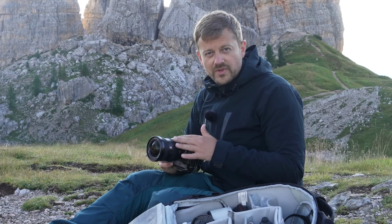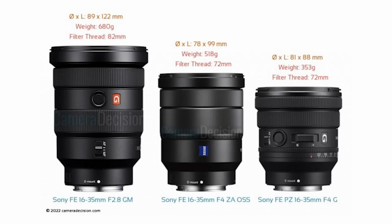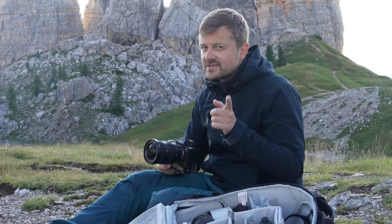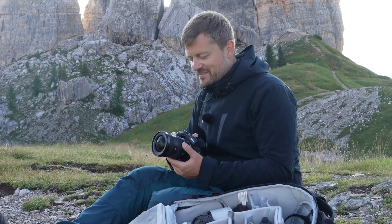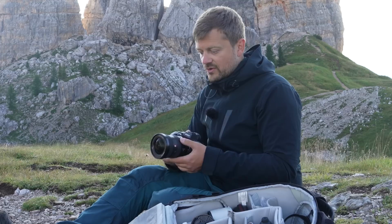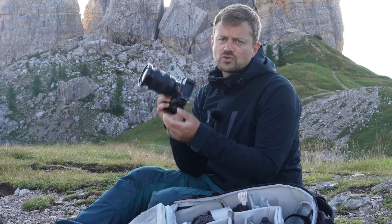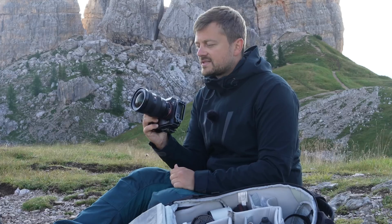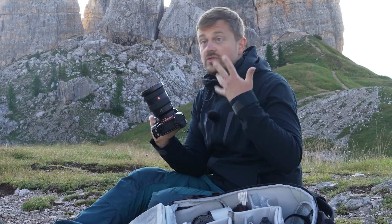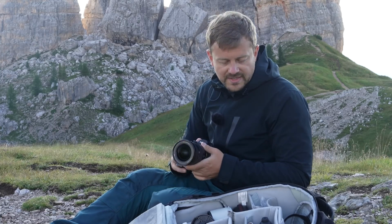Sony has just come out with the 16 to 35 f4, which is supposedly even sharper and smaller and lighter. And I have my eyes on that, so maybe you will see that in the next What's in My Camera Backpack video. But yeah, it's super sharp. It's one of the sharpest 16 to 35mm lenses on the planet Earth. But it's a great lens.